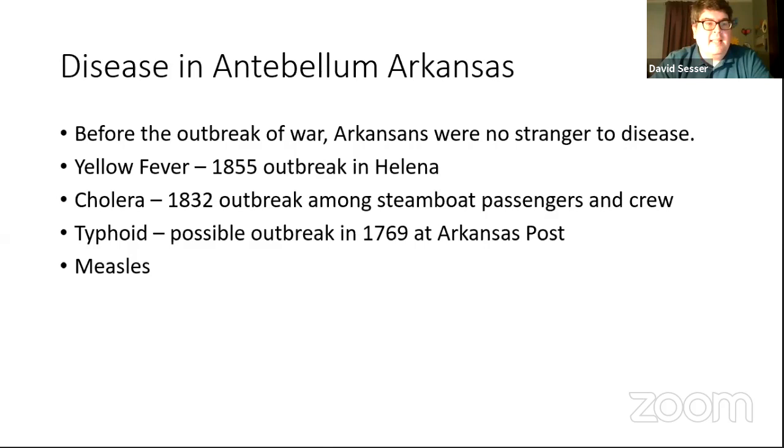And you'll notice that I have measles on here as well as a disease. We really don't think of measles in the 21st century as something that would cause huge outbreaks. Well, we used to think that at least. Now, with people refusing to take vaccines, we are seeing more and more outbreaks of measles. Measles killed a lot of people in the military during the Civil War, and we'll talk more about that.